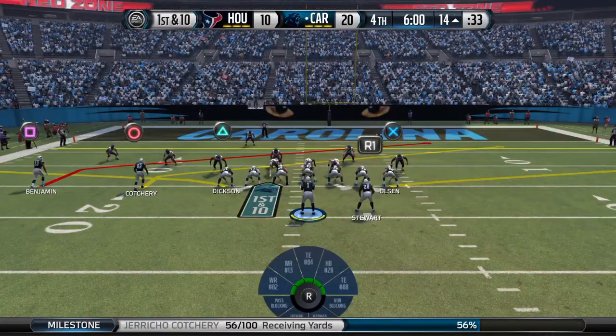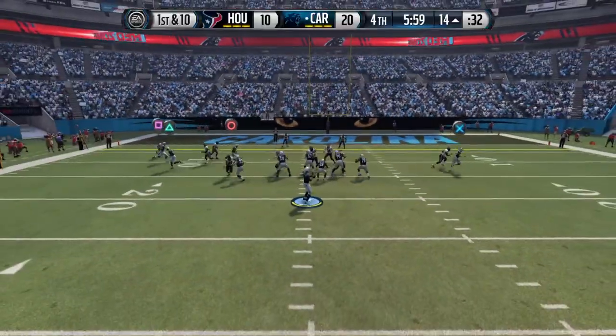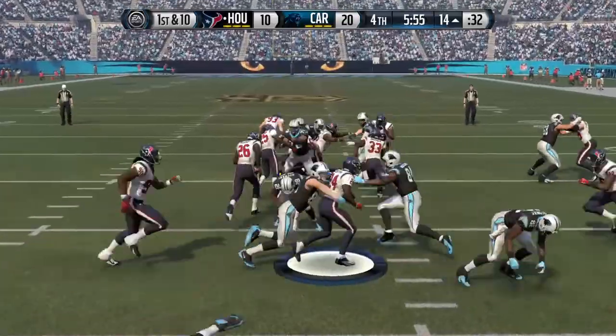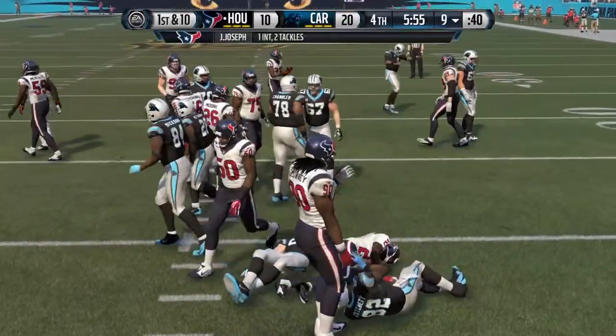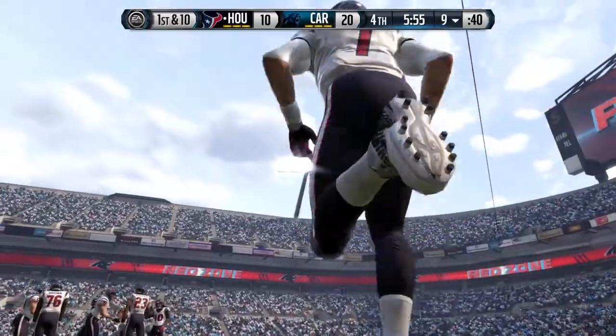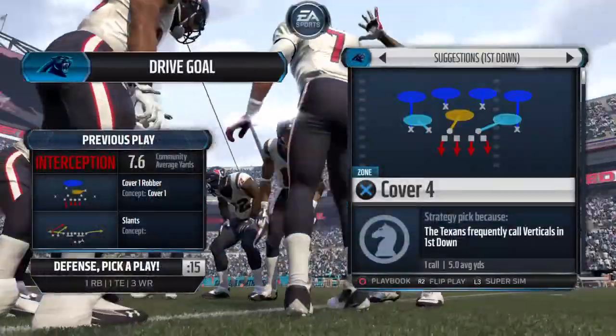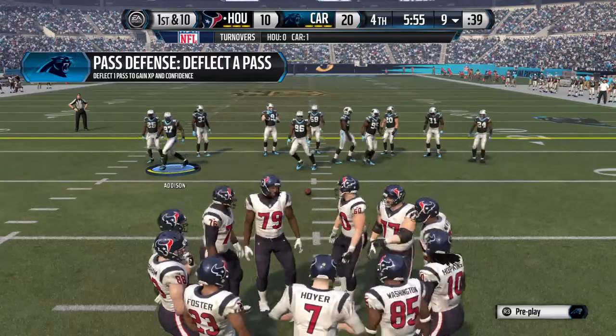They're winning the football game. Now they're in the red zone. Let's see if they can come up with a play that fools. Jonathan Joseph with the interception. The Texans counted on the passing game early, but it slowed down after a hot start. Hoyer tried to adjust to the defense, but it hasn't worked out.